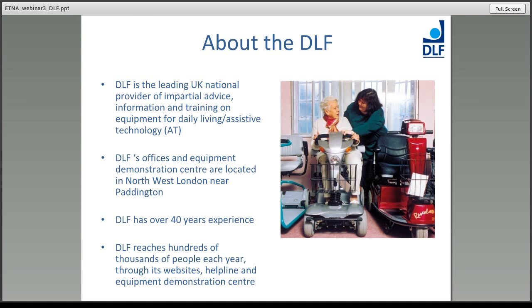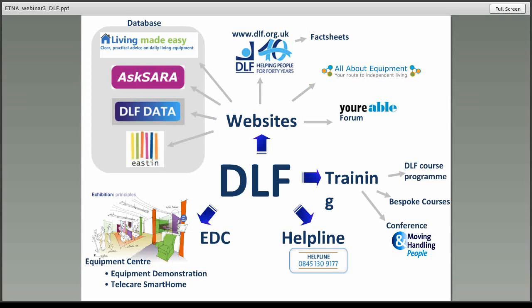The slide now on the screen illustrates how things fit together a bit. Obviously everything comes from our core data, DLF data, and Warren's going to talk about this and take you through that very shortly now. That's our core information that we've spent these 40 years building up, but we can make that information and advice available through a number of channels to people. So through website developments, which is what we've been spending a great portion of the last 3 years doing. Our websites, again, Warren will demonstrate these in more detail, but Living Made Easy and Ask Sara, as well as our contribution to the Easton site and portal as well.